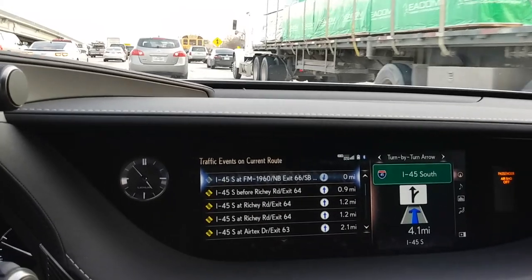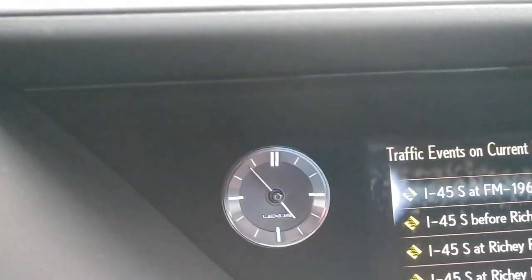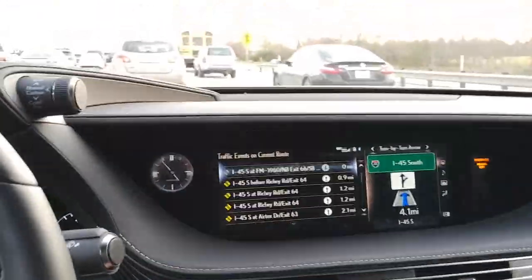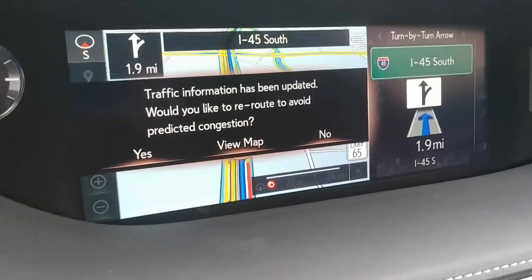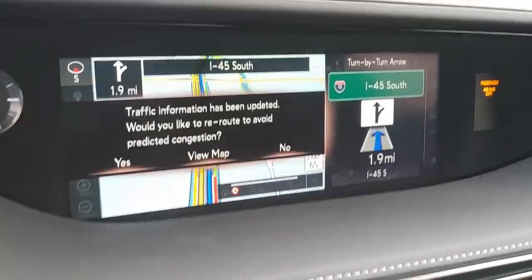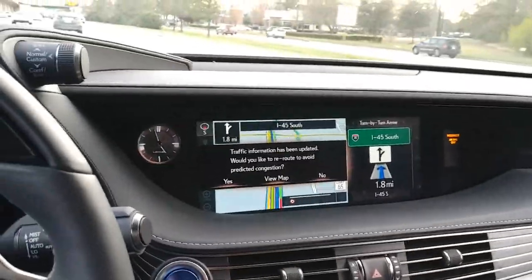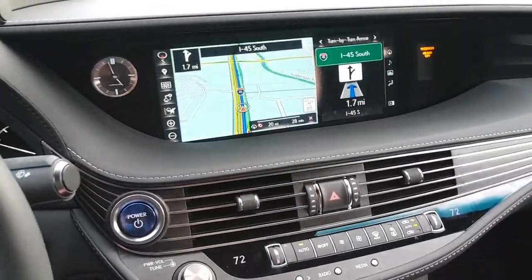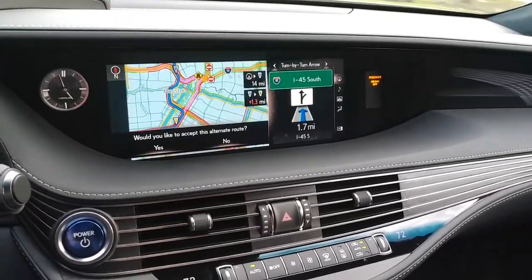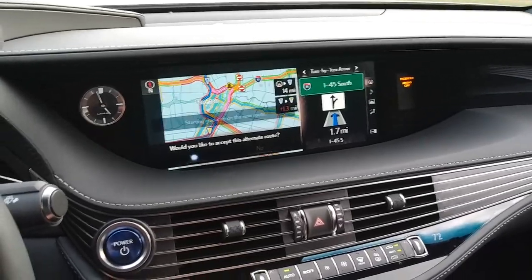Yeah, it's looking pretty bad. But it is 5 to 5, basically. So it's expected. Well, it's a little too late for that, don't you think? Traffic information has been updated. Would you like to reroute to avoid predicted congestion? Well, I tried it last time and you failed me, so let me see. Why don't I go to view map, even though I have no idea where I am? Oh, yeah, I'll accept that alternative route. Hopefully it's not too late.